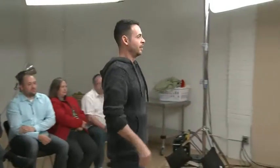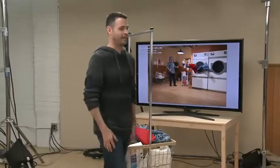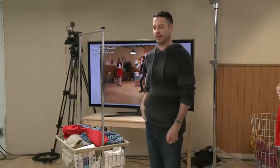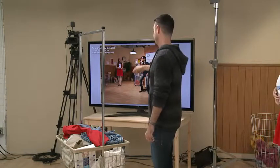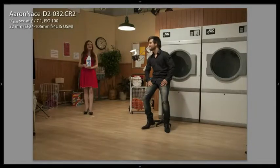Perfect. So we're looking out for a couple of things here. We want to make sure of a couple things that are going to happen in this shot. You can see here that we can't even see Lee right now because she's being completely blocked by Hannah. So Lee, if you want to move over to this chair, that would be good. So these are the kind of things that we're doing here.